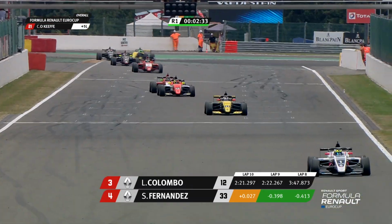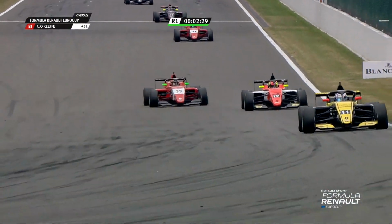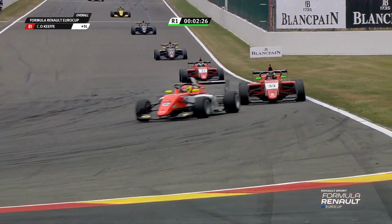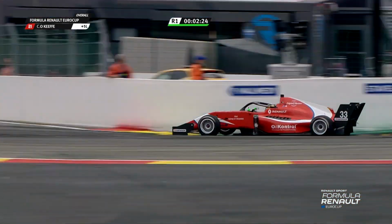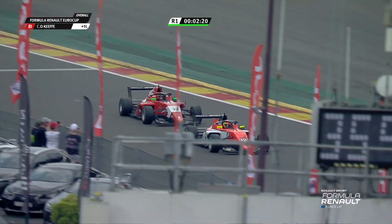So over the timing line, Piastri through. The gap between him and Victor Martins up to 1.9 seconds now. Again to the inside line goes Fernandez. Can't find a way through. Lorenzo Colombo has got pointy elbows and he sticks them out. Hangs on to the place.